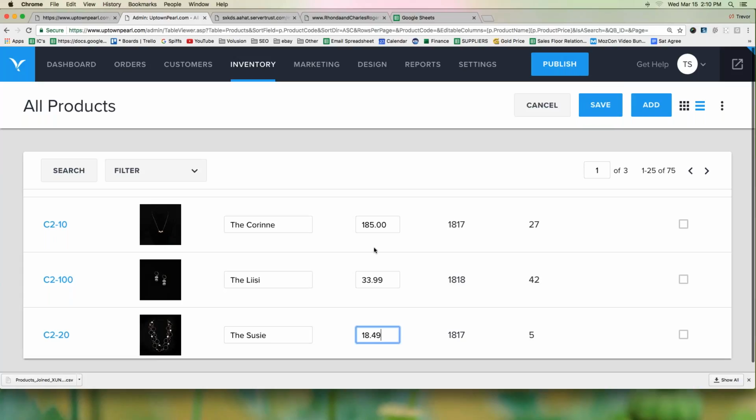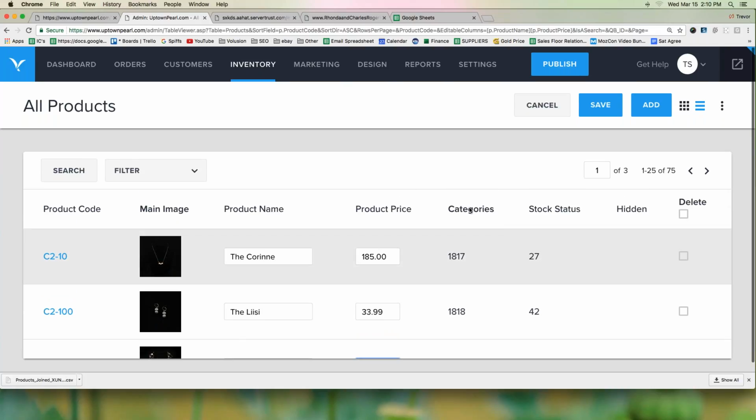There are other columns here, right? You've got the categories column. I can put things in categories very quickly that way. As long as I know what the categories are, you need to know the category ID numbers. You can find out category ID numbers by going to inventory, categories, and then view list, and you can see all the IDs from there.